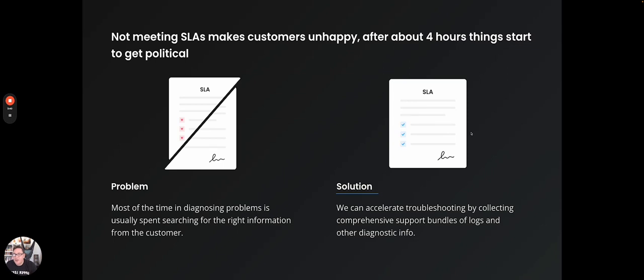Well, let's talk. So first of all, a big challenge could be that you're not meeting your SLAs. Well, that's going to make customers unhappy. And we see after about 4 hours, things start to get political. So why do you miss an SLA? Because you don't know what the problem is. Most of the time, diagnosing problems is usually spent searching for the right information from the customer. There'll be a lot of back and forth. Well, what we do is we help accelerate that troubleshooting. We can collect comprehensive support bundles of logs, audit info, environment info, version history, all this kind of diagnostic info in one pack so you're ready to go. That's going to help you meet that SLA.